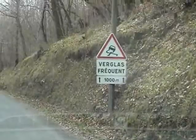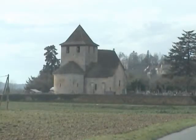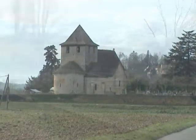Does anybody know what Verglas is? I just happened to spot this tiny little Romanesque chapel as I was driving along. Apparently it was built by Henry II as part of his penance for the murder of Becket. Incidentally, the French attribute Henry's conquest of large areas of southwest France, including the Périgord and Agen, to the exploits of Becket when he was still Chancellor.